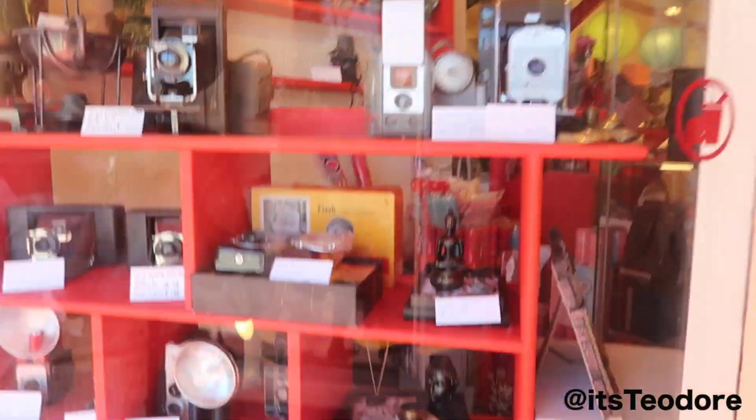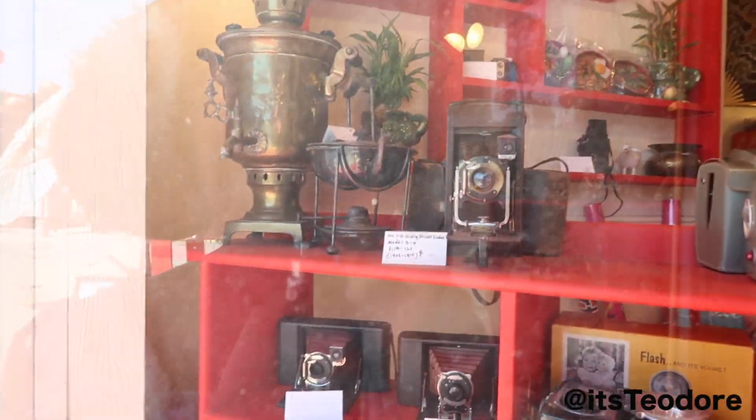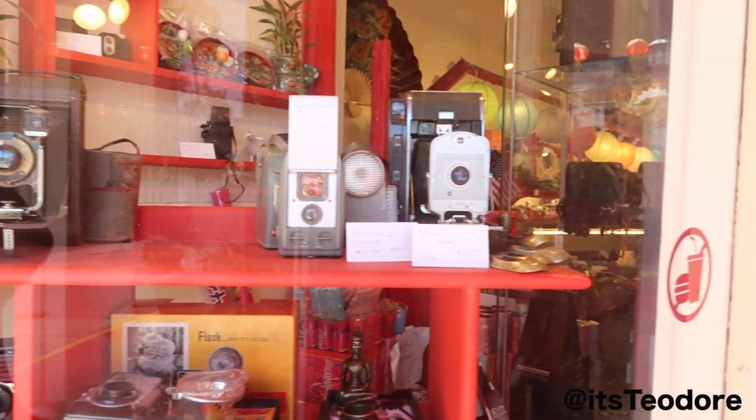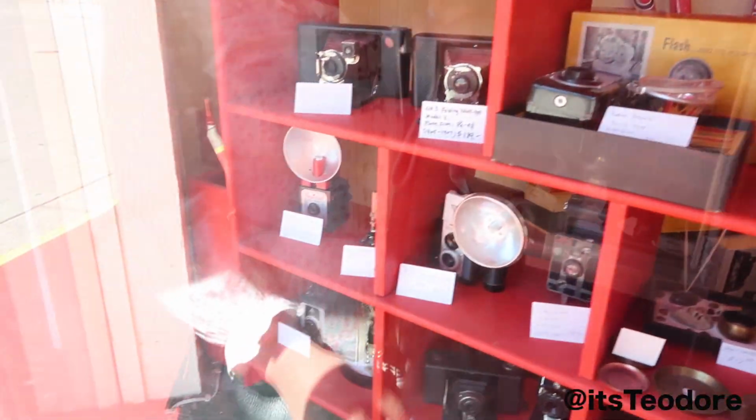Guys, LA Chinatown. I don't know where this spot is, but look! Cameras! Super old cameras. Honestly, I would not buy any of these. I don't know how to use them, and they're super duper heavy.